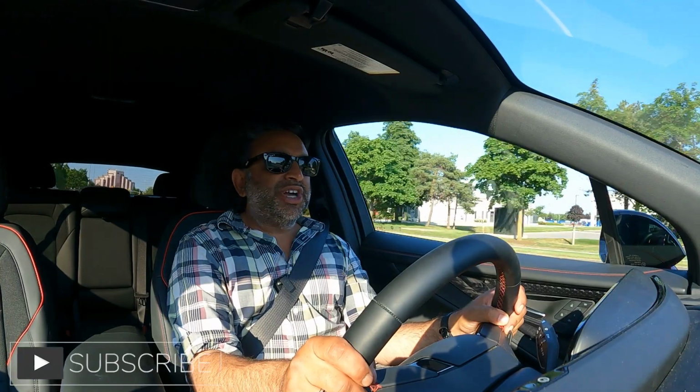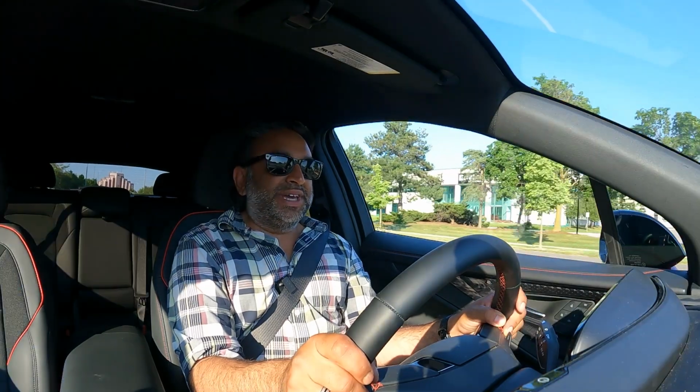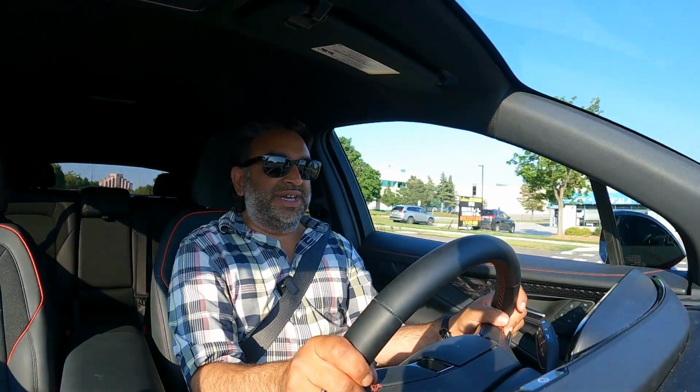I'm not going to spend too much time on the exterior because, well, looks are subjective, but I will say that I really like what Chevy's done here as far as the design goes.